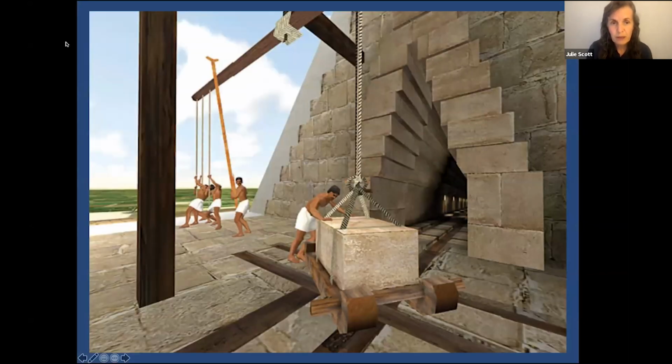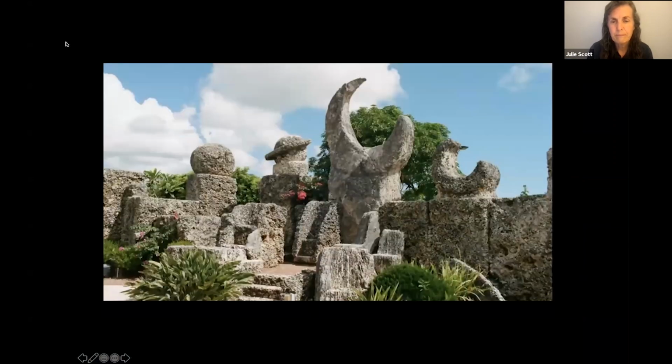Other experts believe that cranes may have been used for the construction of the Great Pyramid. And others believe that levitation, or the ability to move heavy stones in ways that were not mechanical, may have been used. This photo is from Coral Castle in Homestead, Florida.